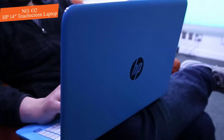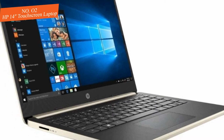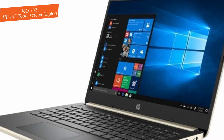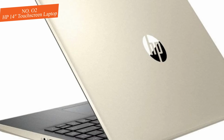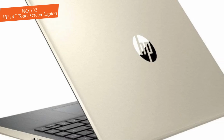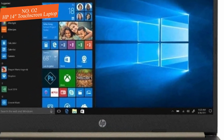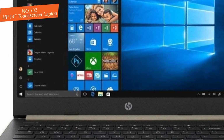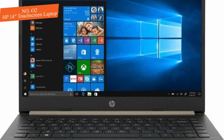Inside the HP 14, you'll find the AMD Ryzen 3 3200U processor. It's aimed at thin mid-range laptops and has great performance to run most games and programs with no lag. Another factor that speeds up the HP 14 is the 256GB SSD. With a SSD, you don't need to wait long for load times from games, applications, and Windows itself.